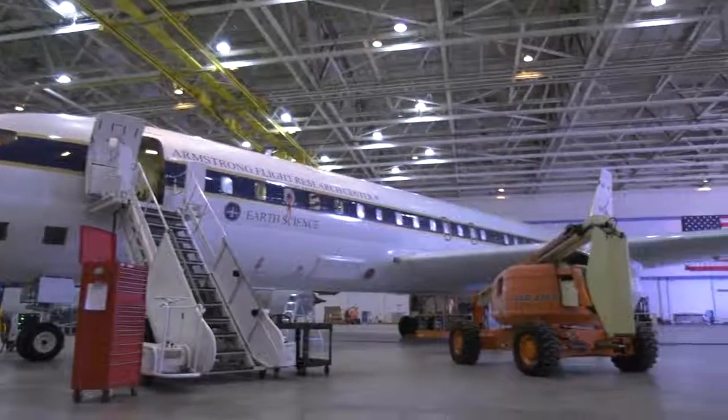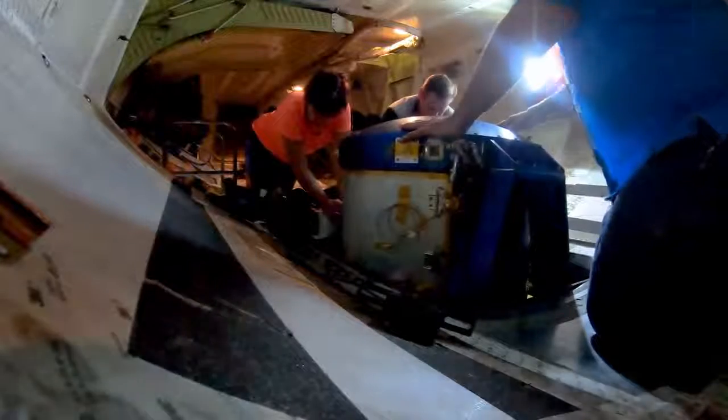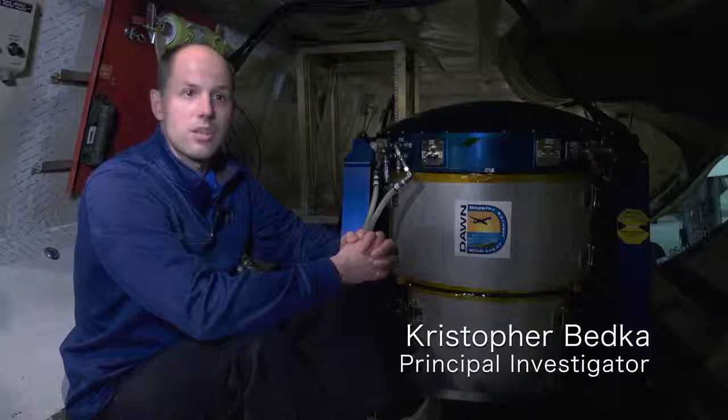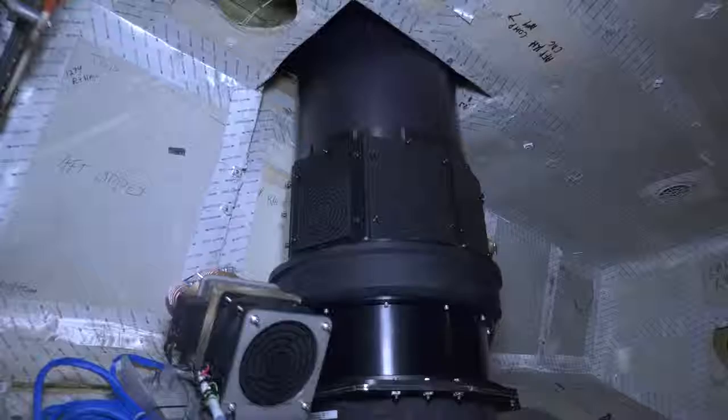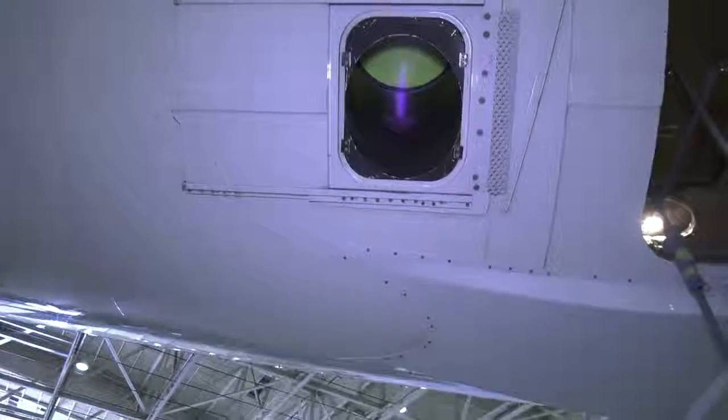NASA has developed a number of laser-based systems to measure winds and aerosols in the atmosphere. One of them is called DAWN, the Doppler Aerosol Wind Lidar, which is pictured right next to me here. And another one is HALO, the High Altitude Lidar Observatory.